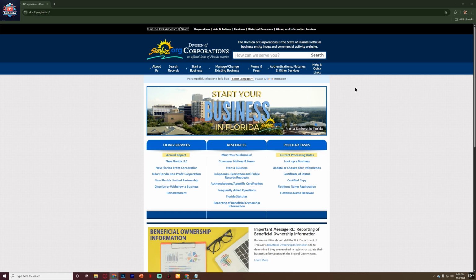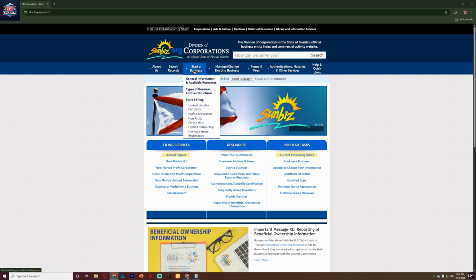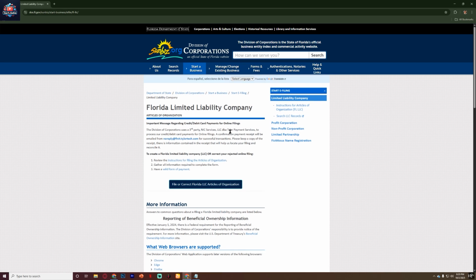First, open your browser and go to sunbiz.org. On the home page, look for the section called Start a Business and choose Limited Liability Company. From there, you'll see the option to file Articles of Organization online, which is the main document required to officially form your LLC in Florida.